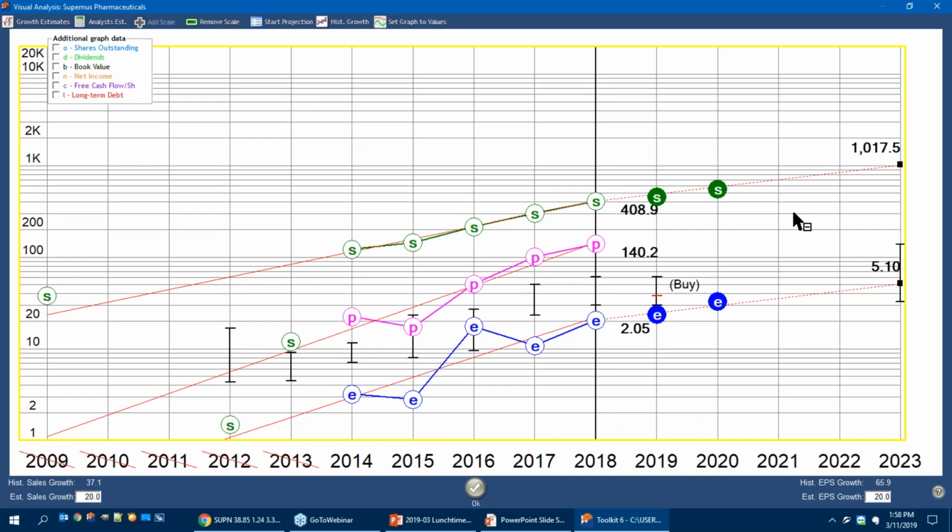I've plotted here the sales and earnings estimates from the analysts who follow the company for the next 2 fiscal years, and you can see the red dotted line represents the 20% sales growth. And I've knocked down the earnings growth from 25% to 20% for the sake of this presentation. I feel like 20% is fine, but you can see that by 2020, the analyst estimates are for much higher growth, slightly higher. The growth is above that 20% projection line.